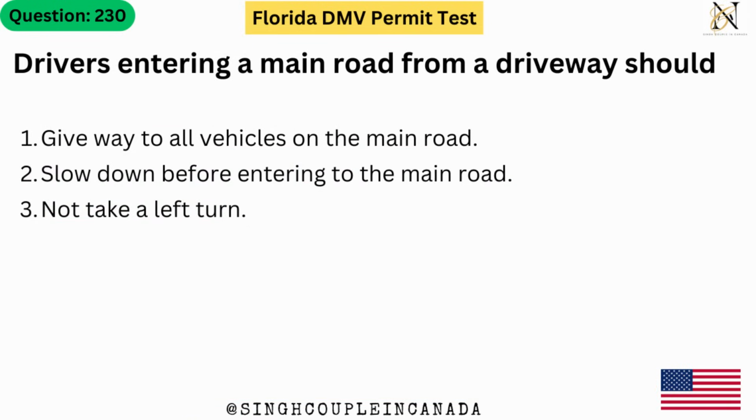Drivers entering a main road from a driveway should: 1. Give way to all vehicles on the main road. 2. Slow down before entering to the main road. 3. Not take a left turn.